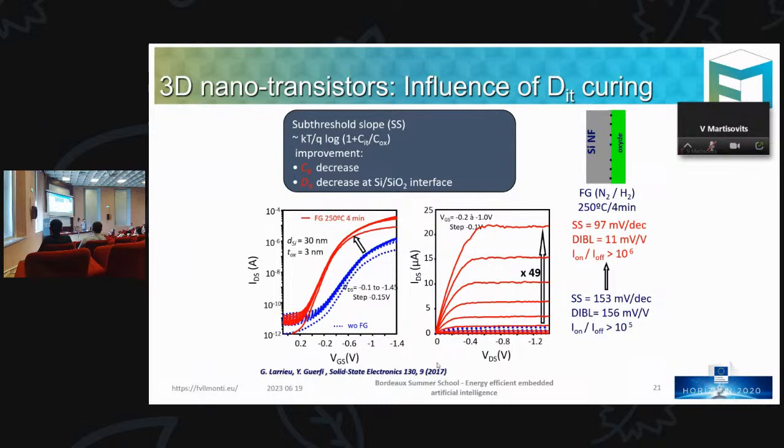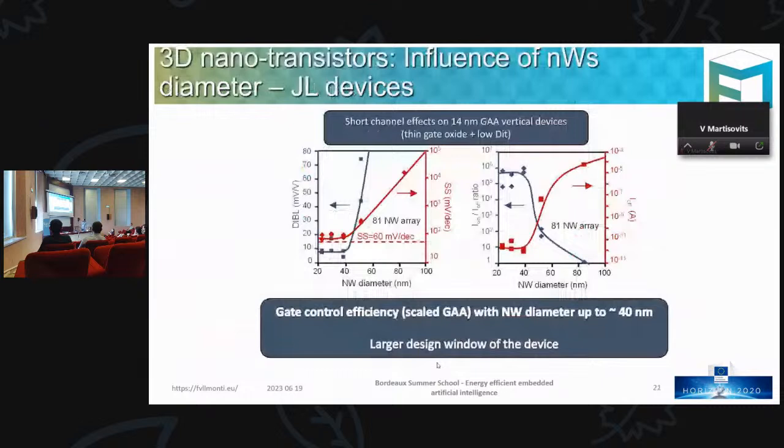And finally, we can check how all these parameters are influenced by the diameter of the nanowires that are used. And we see that for all the parameters, so DIBL and sub-threshold slope, you want them to be as small as possible. And for the ION, you want it to be as high as possible, and the IOFF as low as possible, of course. And for all this, we see that up to 40 nanometers, you can have very good transistors. And that's really good news, because that gives you a window of procedure that is quite large to fabricate your system.